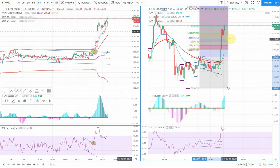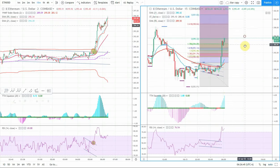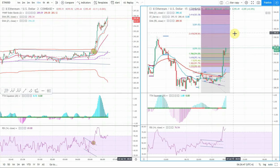So we passed our 1.618 extension, where we'd like to take some of the profits, and then hopefully it'll hit a 2.618 with the rest of the position, but we'll see how it goes.